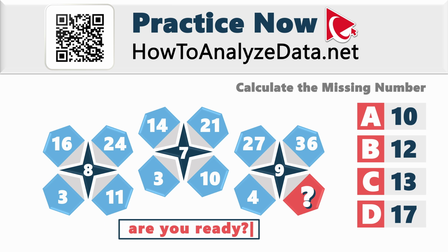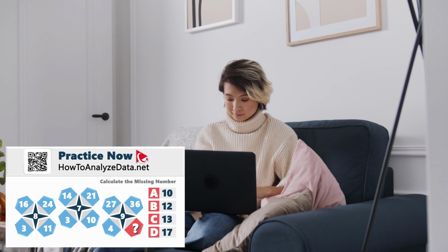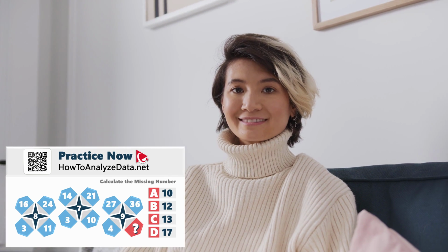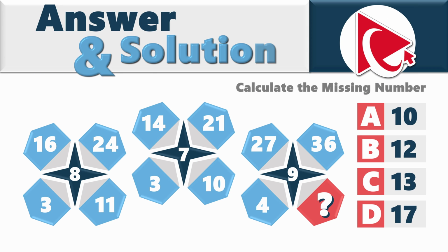Are you ready to show your answer? I truly hope your answer is correct. But remember, regardless of the outcome of it being correct or not, every attempt contributes to your personal growth and development. The pattern here is much simpler than you think.